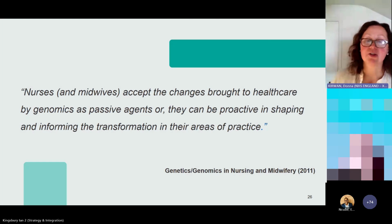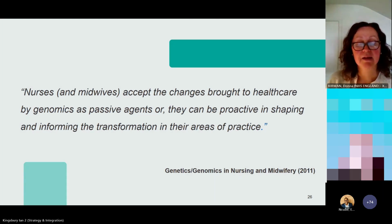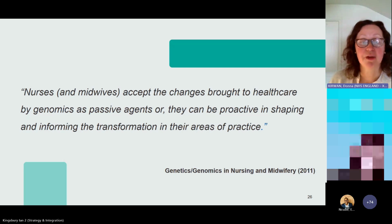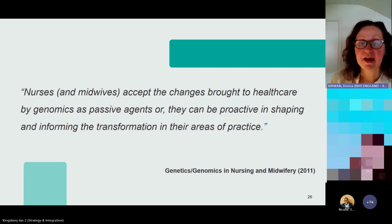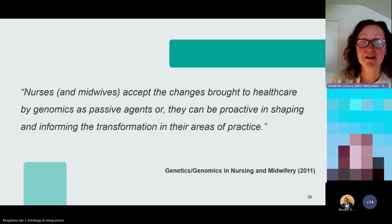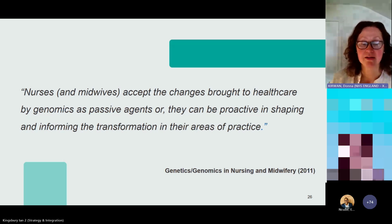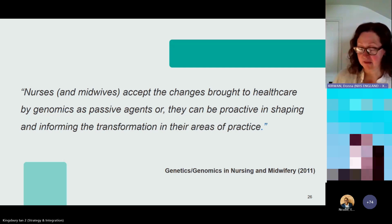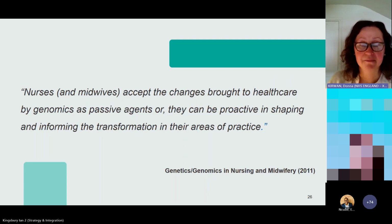Now moving over to nursing and midwifery. This quote, which has come from the distant past, I suppose, in 2011, was from a policy paper, Genetics and Genomics in Nursing and Midwifery. It stated that nurses and midwives can accept the changes brought to healthcare by genomics as passive agents, or they can be proactive in shaping and informing the transformation in their areas of practice. And without a doubt, we can't dispute that that has been evident since we came into play as GMSAs.